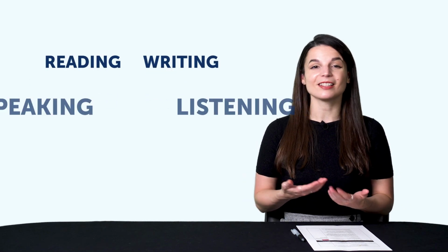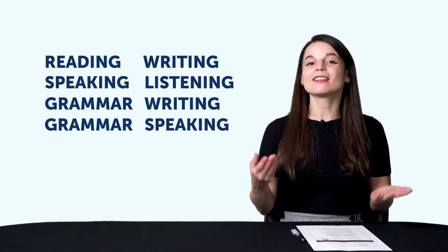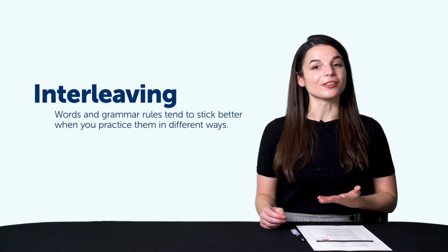But to recap, learning in pairs means pairing up two skills, like reading and writing, speaking and listening, grammar and writing, grammar and speaking, as well as other variations that you can come up with. So if you read for 5 minutes, you should also write for 5 minutes, or speak for 5 minutes, instead of reading for 10 minutes. Plus, words and grammar rules tend to stick better when you practice them in different ways. This is a learning tactic called interleaving.